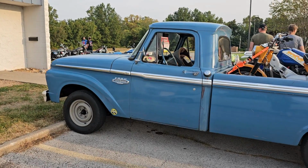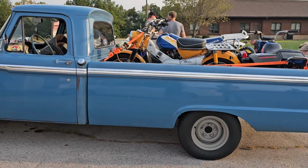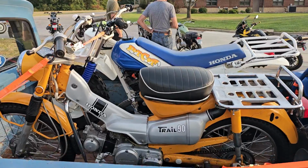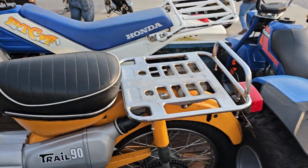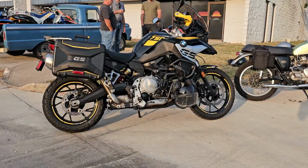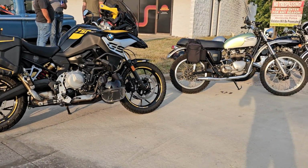I think one was 69, one was 71, and they had a 74, 75 Z50. They're all red, and he bought them. They all rode them as kids. His dad passed away, and they were cleaning up the house. It's all or nothing. I'll have that.